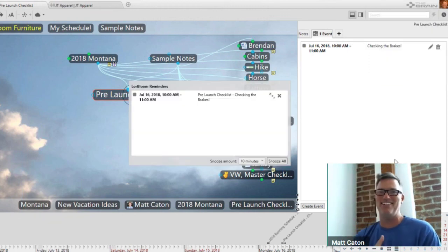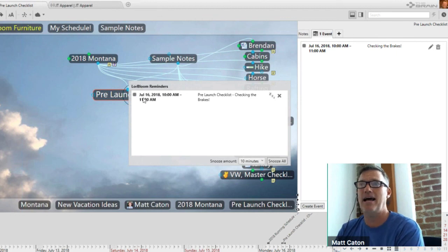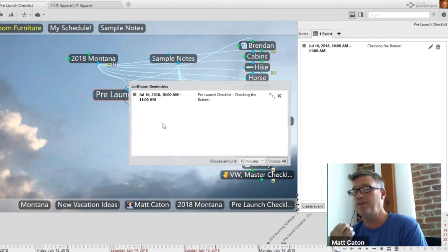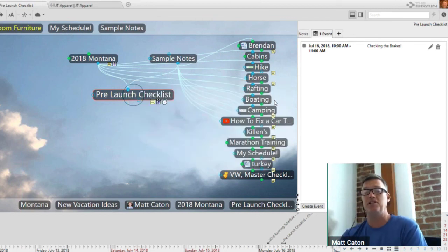And you can see almost as soon as I close the window, the brain is saying, you're late. So pre-launch checklist, checking the brakes, happening on July 16th at 10 a.m. So there's my reminder that will pop up when the brain is open. I want to snooze this for 10 minutes. So I'll go ahead and click on the Z's. If I'm still in this brain for 10 minutes, you'll see it pop up again.